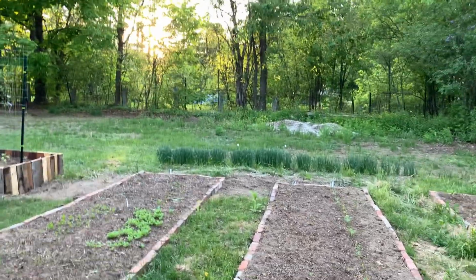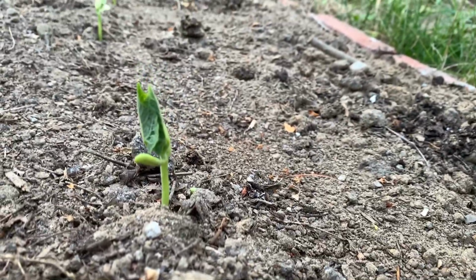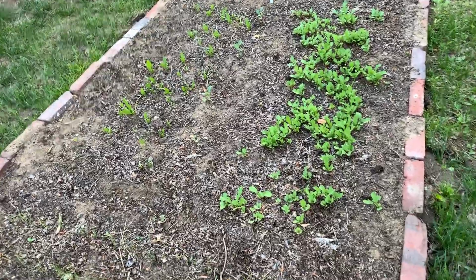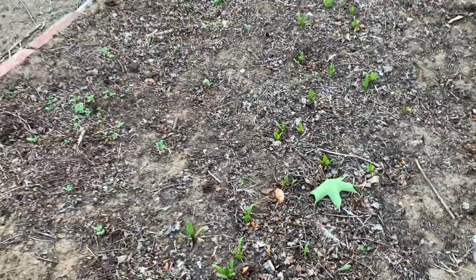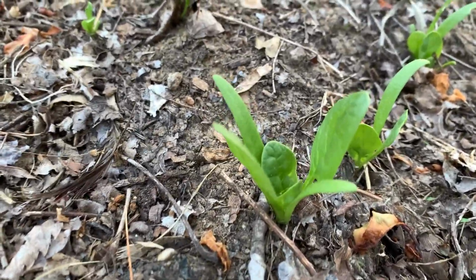This next bed, I have bush green beans, just the regular haricot vert green beans. And then I have, I think this is a different type of cabbage. This is my red cabbage. I have green cabbage in the other bed and red cabbage in this bed. This next one is just a big bed full of different varieties of spinach and arugula. As I mentioned, this is a really good example of where I wasn't being very efficient, because these are going to bolt and go to seed at some point mid-season, and I don't really have anything to replace it with.